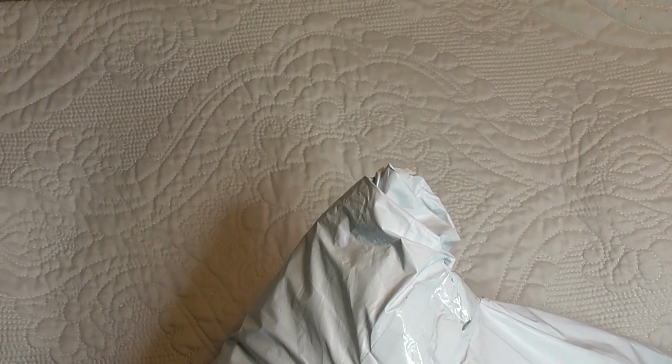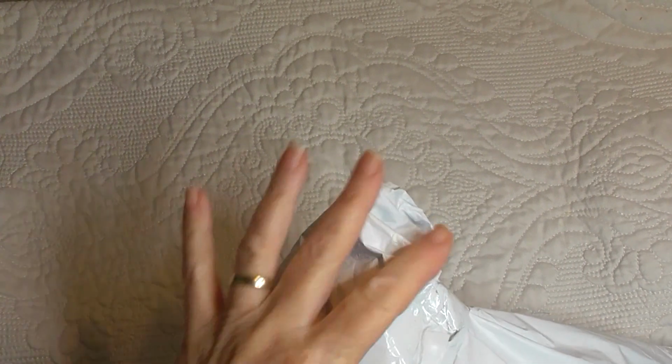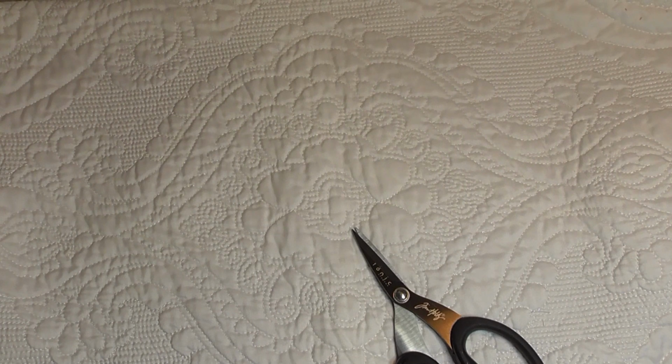Hello everybody, I have a package to share with you today, and this is a package from the lovely Gail, who is FAVAof4 on YouTube. I don't know if you packaged it like this, Gail, or not, but we'll see. It arrived today. I saw a comment of hers yesterday asking if I'd received it, and I hadn't. But when I got home today, it was waiting for me. So let's have a look what she has sent here.